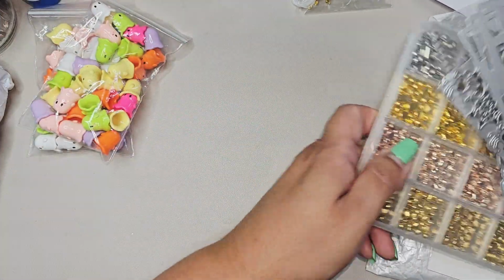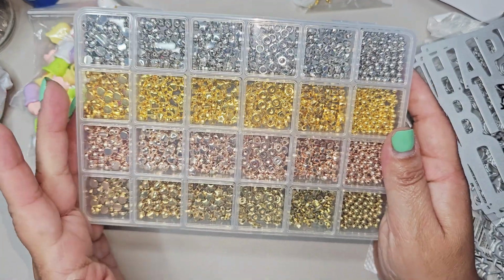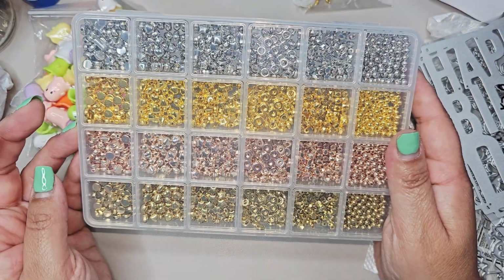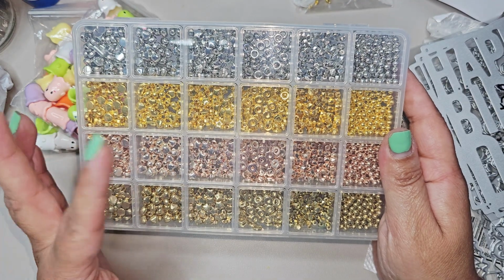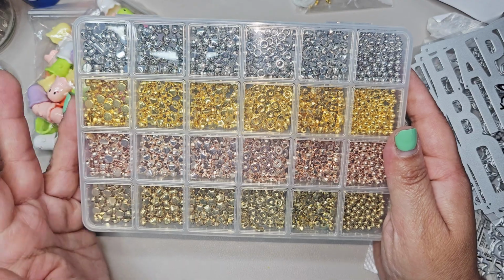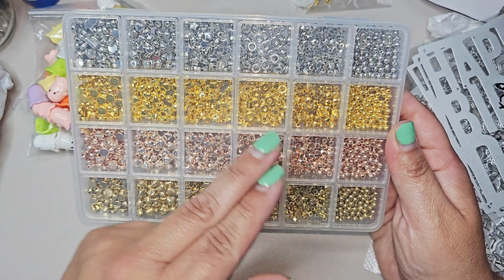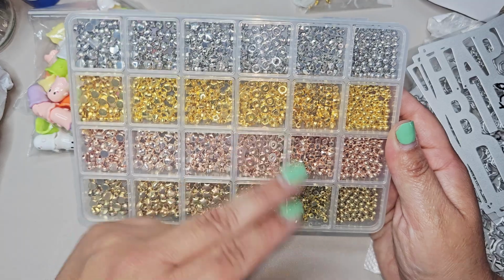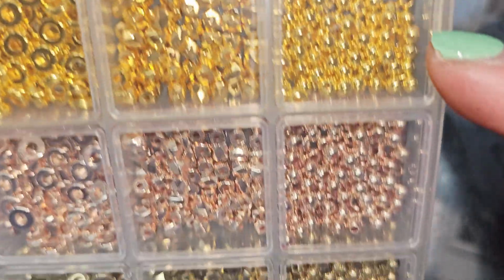And then I got a case right here. This was $4.30. I think it's a great deal, especially since these cases are like, what, $2 now on Temu. So for $4.30, I thought this was an amazing deal. And you get gold, rose gold, like this darker gold, because it's more like pastel gold, and then silver. And then if you look, it's the same thing all the way down.